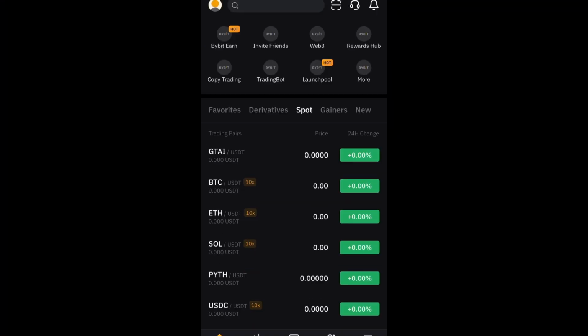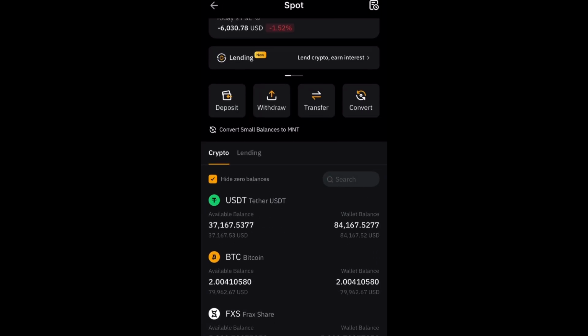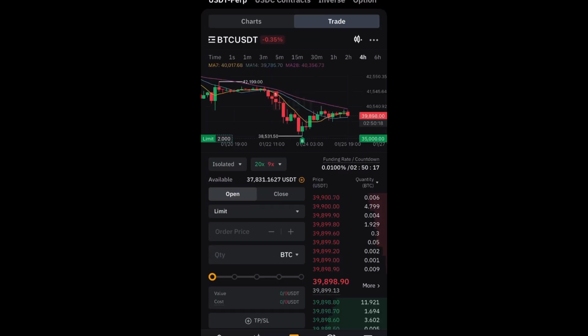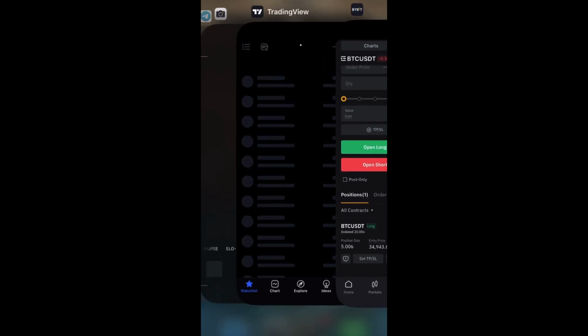If you look over on Bybit, this account, I ran it up from 150K, now 479,000 US dollars. And you can see of that 479,000, I've only got $84,000 in cash. The rest, I've got 2 Bitcoin, FXS, Doge, Uniswap, MCRT, Pocket, WorldCoin. I've got my Bitcoin trades open. 24,800 Bitcoin trade, 5 Bitcoin. Maybe I add one more Bitcoin at that double bottom.